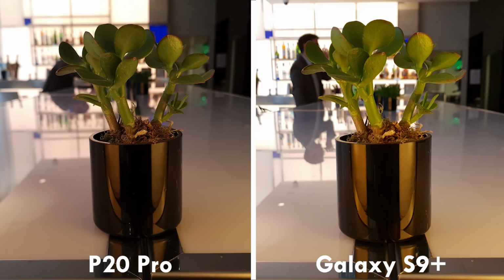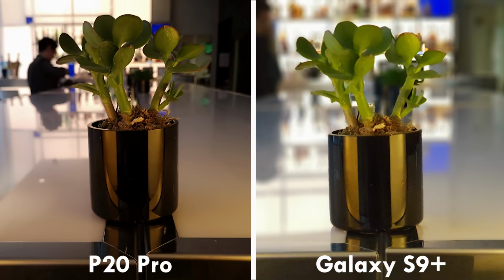Now when we're looking at taking a picture indoors like of this plant, both phones have the background blown out, but the P20 Pro has it better controlled over the S9 Plus. However, exposure of the subject on the S9 Plus seems better than the P20 Pro. Using portrait mode in this scenario, I feel the S9 Plus does a better job at producing a shallower depth of field and keeping the subject well exposed. In this case, the S9 Plus seems to maintain highlights better as well.